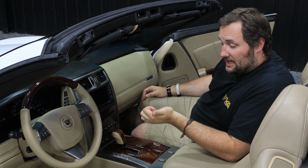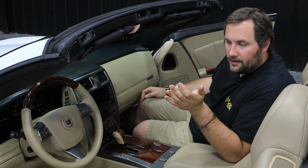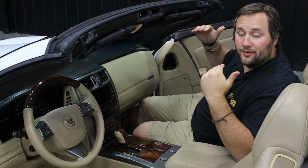My favorite thing about this car, my favorite thing in general when it comes to convertibles, is I love a retractable hardtop. Why? In my opinion, you get the best of both worlds. You have a convertible when you want it, and you've got a hardtop when you need it.